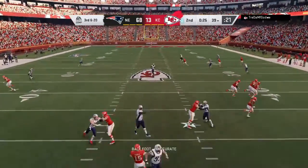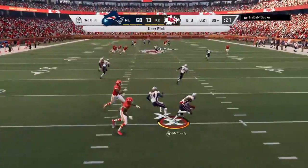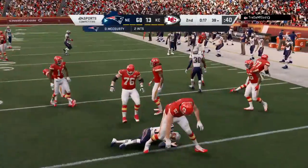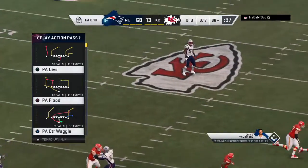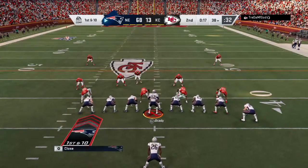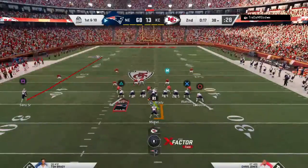On 3rd and long, it's Mahomes. Oh, and he'll just get rid of it. And my goodness, another interception. Devin McCourty picks it off. And his guys have got it back at the closing stages of the first half. And that's now the 2nd time he's picked off a pass here in the first half alone. Again, another great read defensively. And you just see him get in the right position to make the play and get his guys the football back.